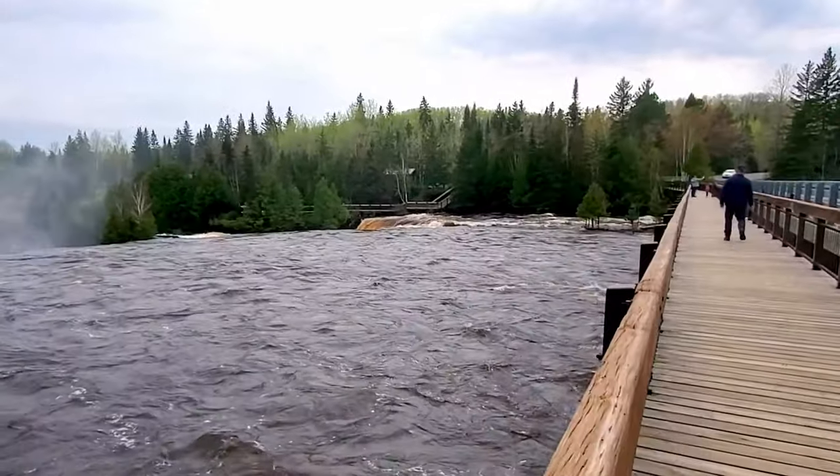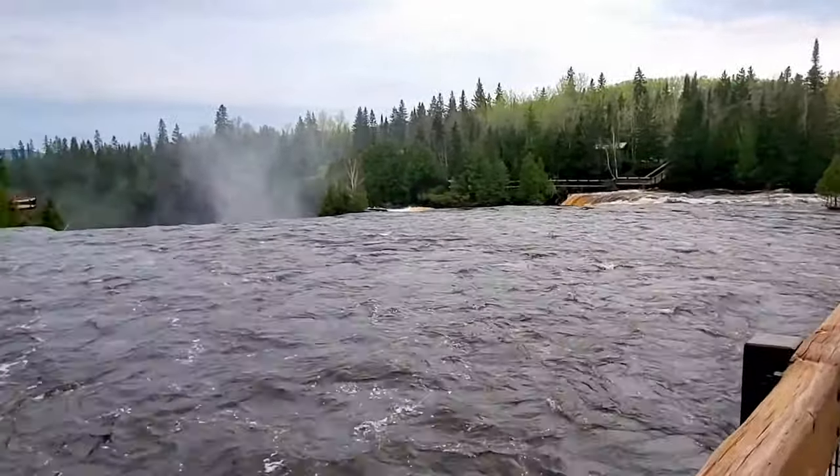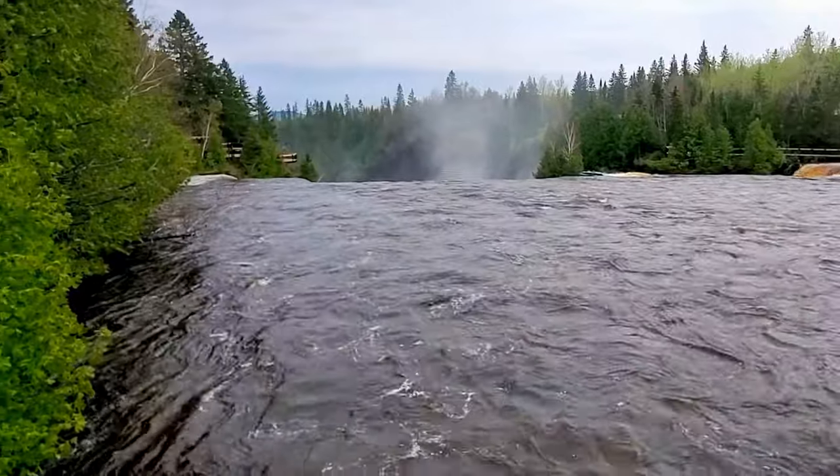This is above the falls. It's so much more quiet, but you can just tell you're about to go over a cliff.